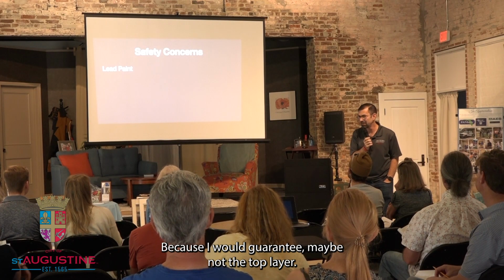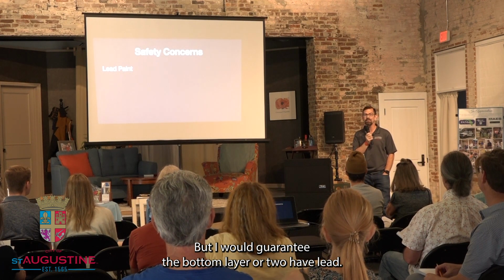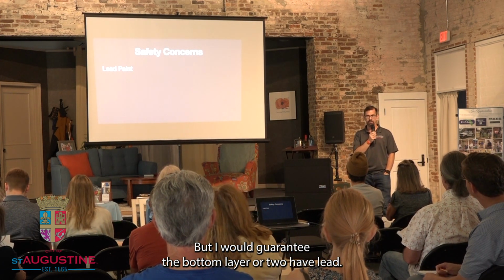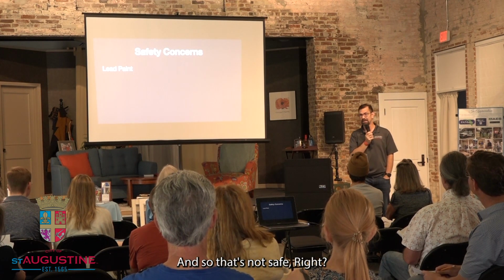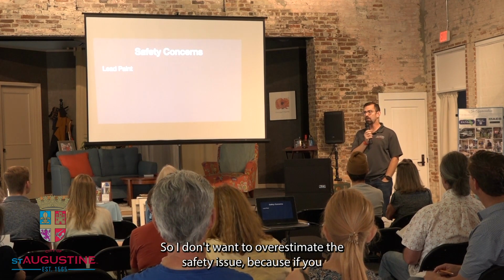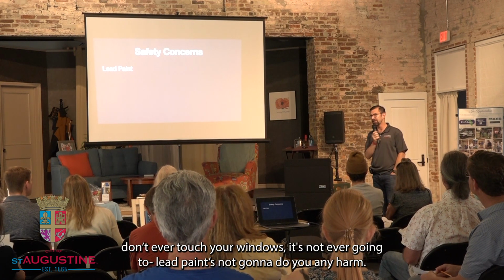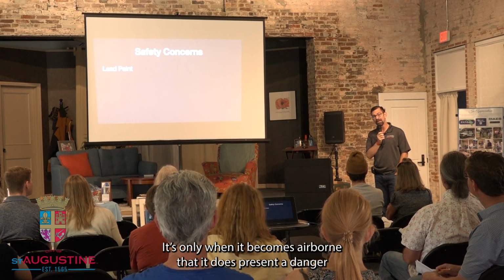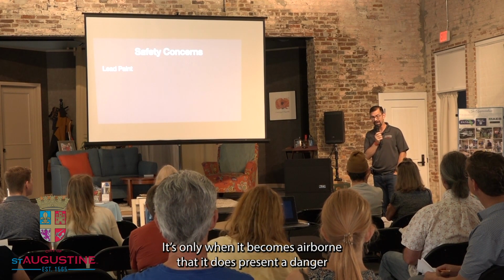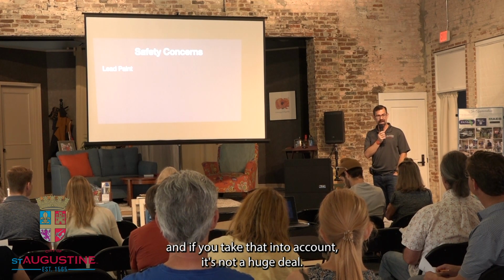Because I would guarantee, maybe not the top layer, but I would guarantee the bottom layer or two have lead, right? And so that's not safe, right? So I don't want to overestimate the safety issue, because if you don't ever touch your windows, lead paint's not going to do you any harm. It's only when it becomes airborne that it does present a danger. And if you take that into account, it's not a huge deal.